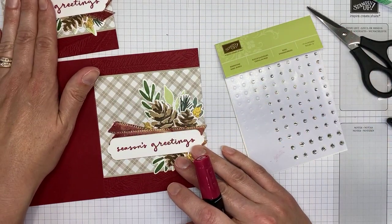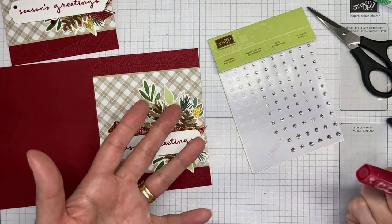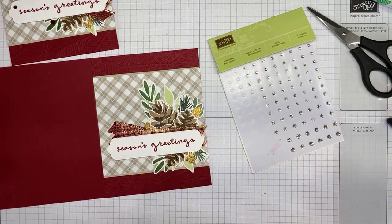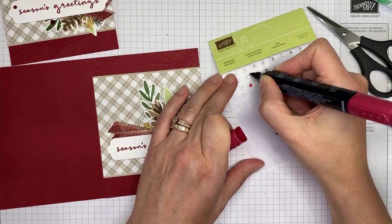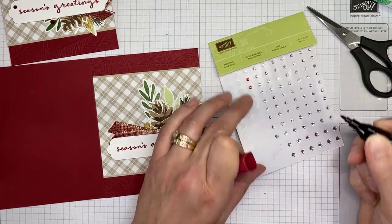If you have the holiday rhinestones, you can certainly use them. If you do not, I'll show you the cheater way that you can turn them into holiday rhinestones. You just need your dark cherry cobbler Stampin' Blends marker. And all that you do is pick out 3 of your rhinestones. I'm going to do 2 of the littler ones and 1 of the bigger ones. And you just color all over them.